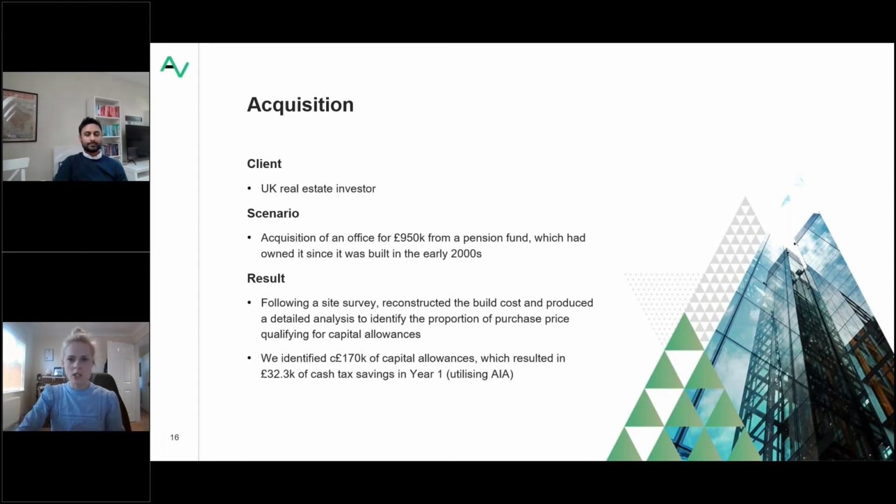So looking at an acquisition firstly, this was a client of ours. He's a UK real estate investor, and he bought an office for 950k from a pension fund. The pension fund had owned it since it was constructed in, I think, 2001. Because it was acquired from a pension fund, and pension funds don't pay tax, we knew that no capital allowances would have been historically claimed on that building, because prior to the pension fund, it was newly constructed, so they were the first owner. So we know all the way back from the beginning, no capital allowances had been claimed. And therefore, we could do what we call an unrestricted claim on the acquisition.